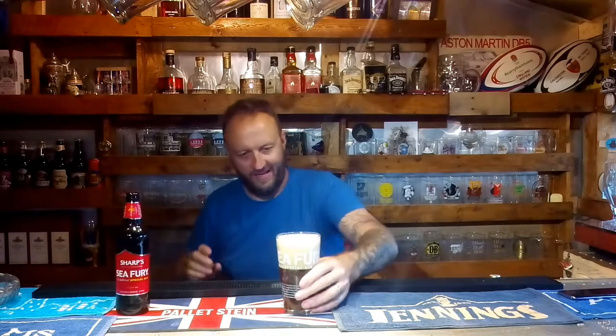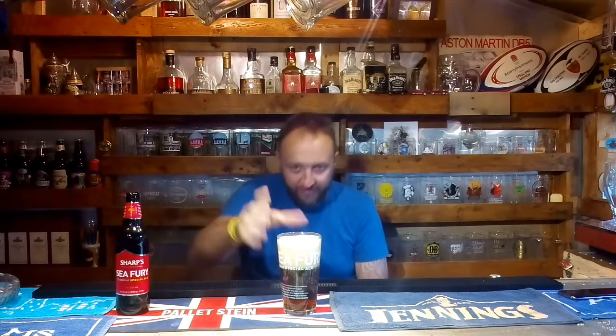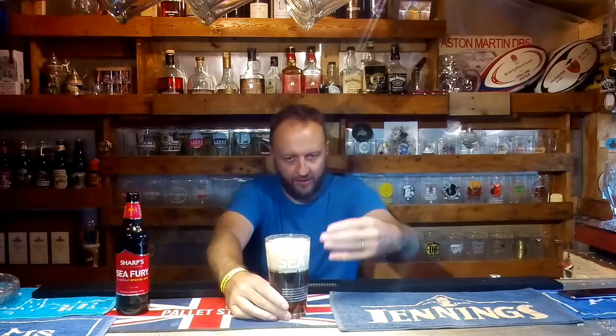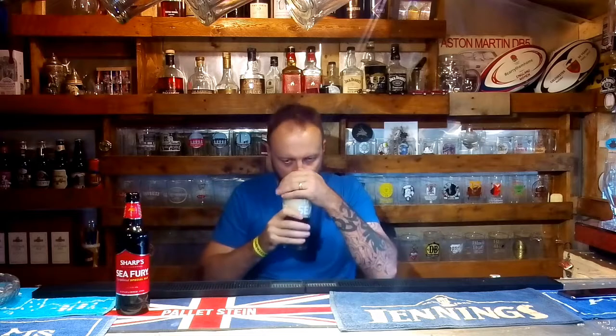Look at that. Lovely amber coloured, looks to be fairly heavily carbonated. Yeah, you can see the bubbles on that. Look at that, it's fantastic. I'd say we've got three fingers of head. Smell that straight away, fruity. Yeah, it's got a malty, fruity, berries maybe.